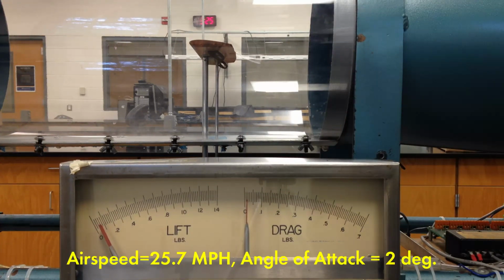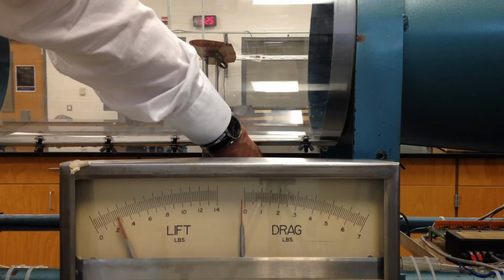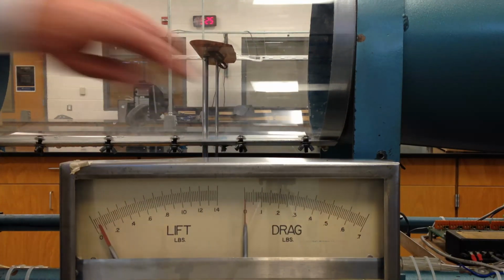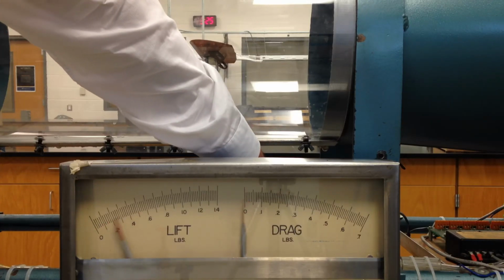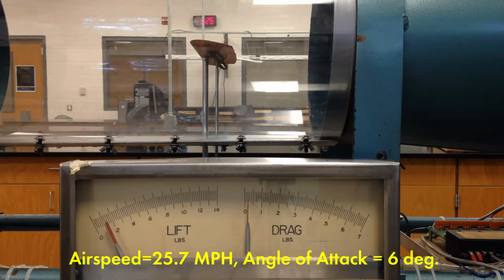Okay, now we're at 2 degrees angle of attack. Let me see if I can get a little bit easier way to do this. Okay, now we're at 4 degrees angle of attack. Now we're at 6 degrees angle of attack.